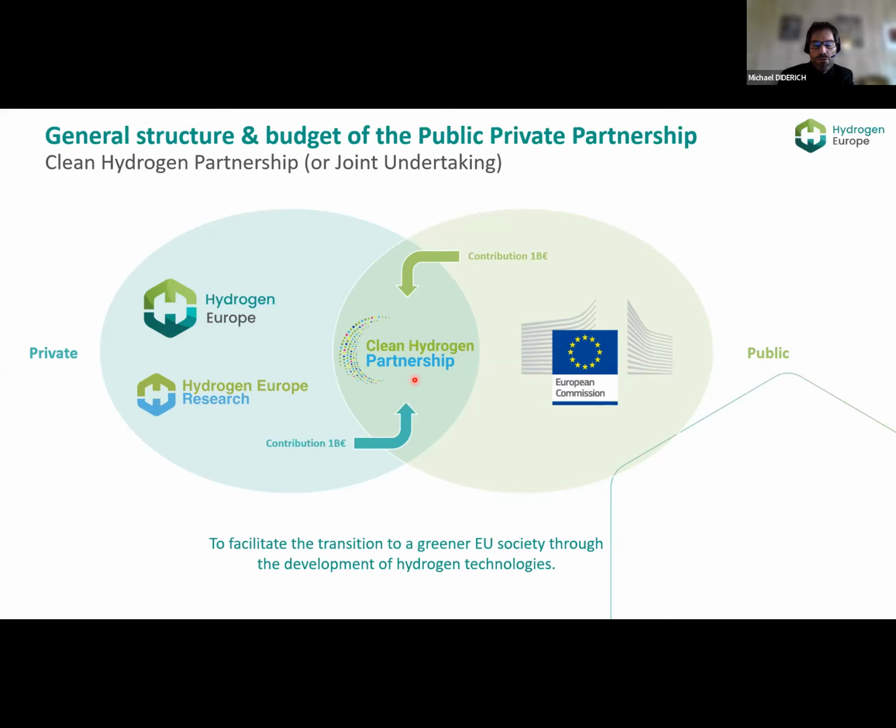So altogether, we have a total budget of 2 billion euro minimum, to facilitate the transition to a greener EU society through the development of hydrogen technologies. We often refer to the partnership. We also refer to joint undertaking. That is a specific type of partnership, but we don't need to enter into the details of this today.